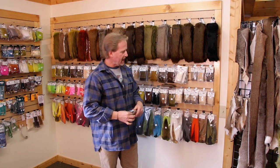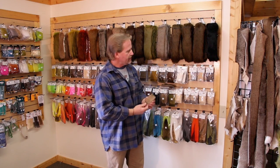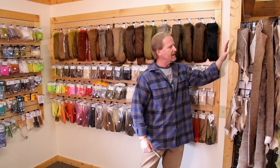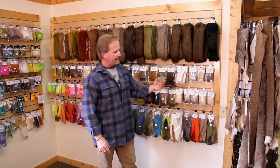Okay, then you step into the Comparadun hair. This is the number one question in this shop as far as tying wings and things like that. And I'm going to do more of these, and we're going to show how to use these particular hairs for particular applications. But short, fine hair, that's what all of this wall right here is. This is stuff that I buy myself, and we hand select so we have a little bit more control over the colors and things like that.